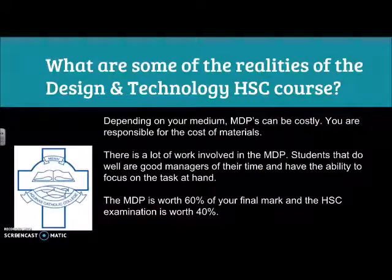Now, some of the realities of the Design and Technology HSC course is you are also responsible for the costs of the MDP. They can be quite costly depending on what you've decided to work in. There's a lot of work involved in the MDP. We do have holiday classes leading up into submission of the task, but I have found that the students that are good managers of their time and have the ability to focus at the task at hand and not be overwhelmed by what's coming up are the students that can do quite well.